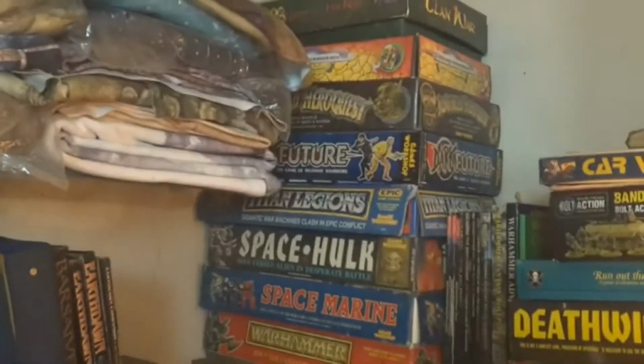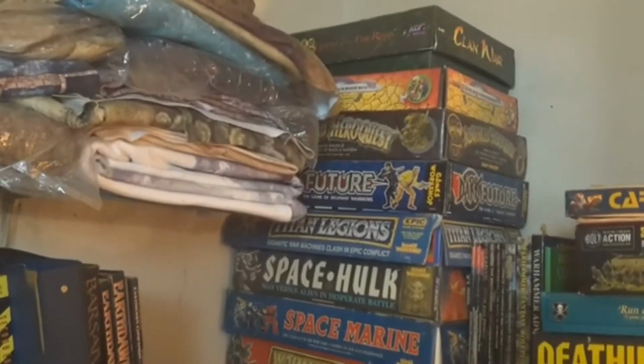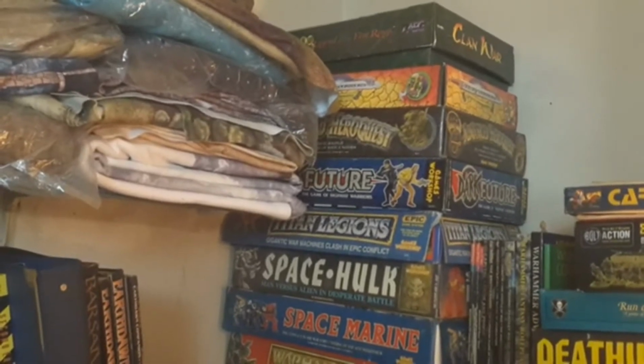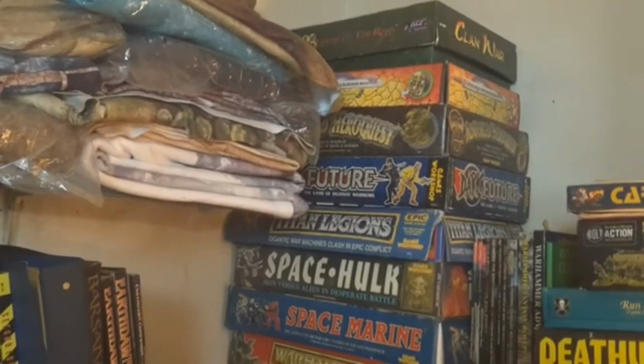Cigar box battle mats, of course. What else have we got here? Some old boxes. Back in the GW days. Clan Wars, which is the L5R miniatures game. Nick Lund's Fantasy Warriors. Anybody remember that? That was a really good set of rules.